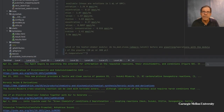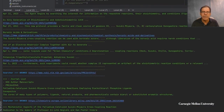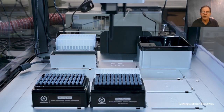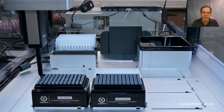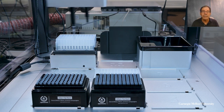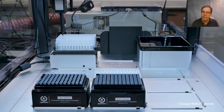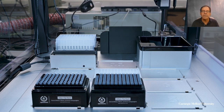But this was the first time that such robots had ever been directed by computer code that was written and sent directly by AI. And Coscientist is also able to find and read technical manuals on how to control robotic lab equipment and then write computer code to carry out the tasks it's been asked to do.